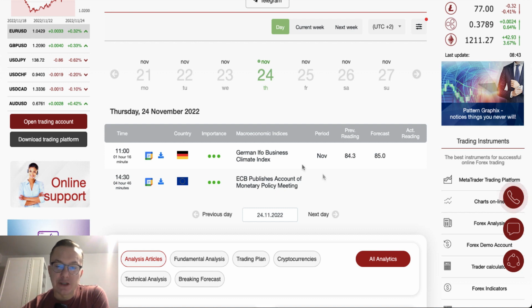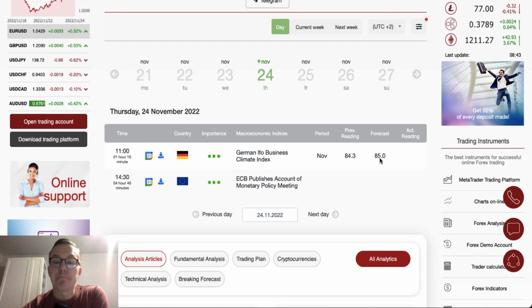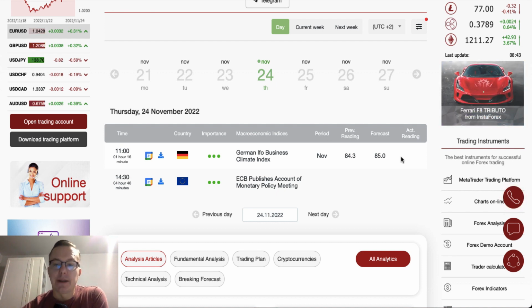The first one is the German Ifo Business Climate Index, the General Business Climate Index, which is expected to improve for the month of November. The previous reading was 84.3 points, the forecast is 85, so any number that beats 85 points will likely cause the euro dollar to rally even higher.